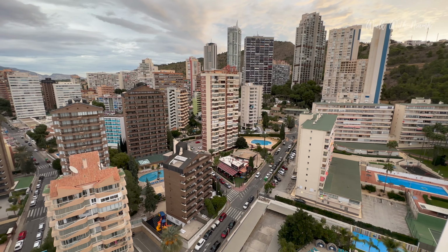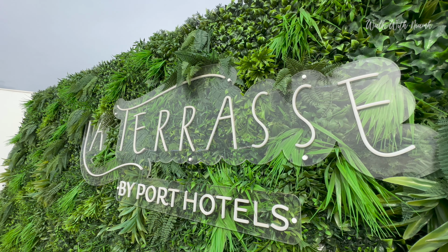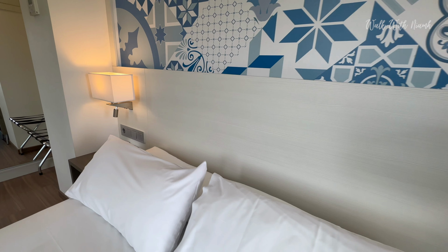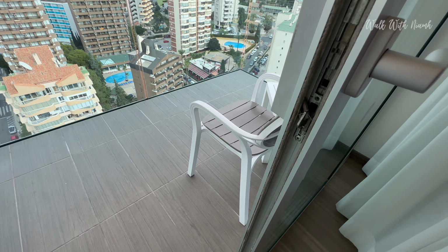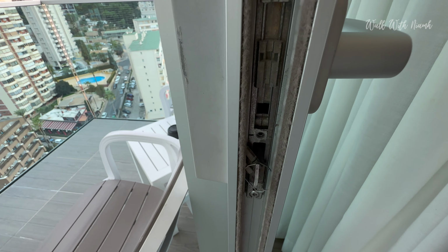The roof terrace is the highlight of the hotel and offers amazing views across Benidorm, and we would highly recommend paying a visit when you're next in Benidorm. We didn't notice an iron in the room, but I'm sure it could have been requested from reception. We did notice quite early on that the lock on the balcony door was broken. However, I was not concerned as no one could really get onto my balcony.